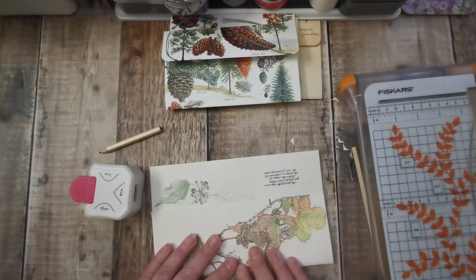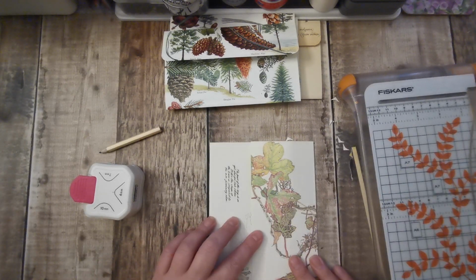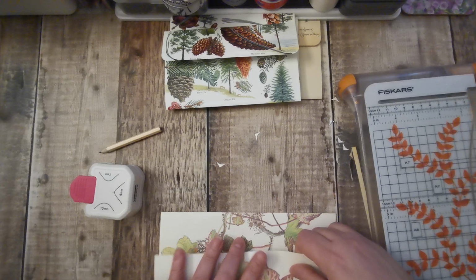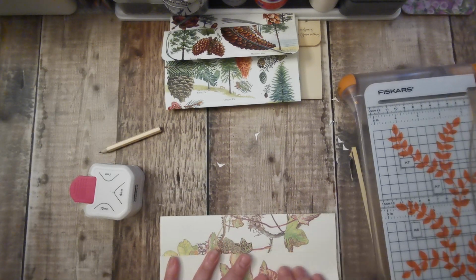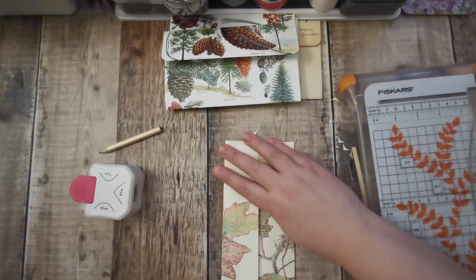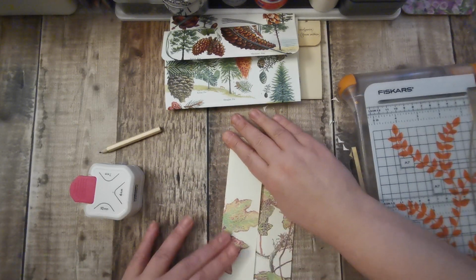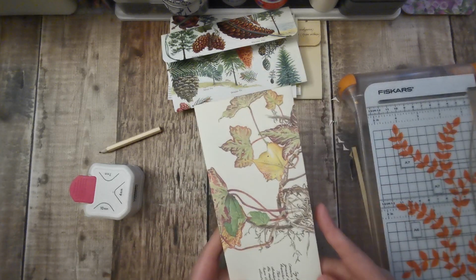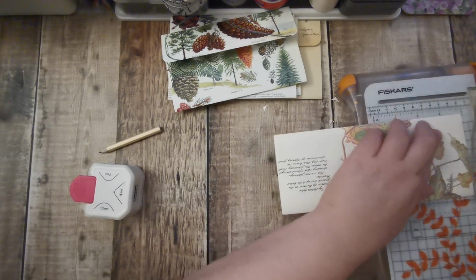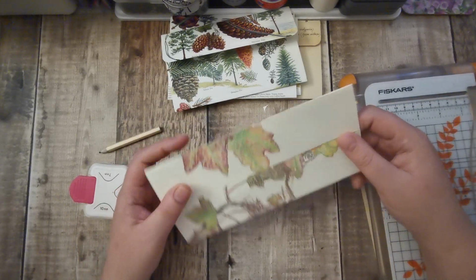So I'm going to have to cut it so it's not as wide, long, wide, whatever it is. Is that straight? Yeah, I think so. Ish. It's ishy. That's it. So, I'm going to have to take some off this side. So how big is that?